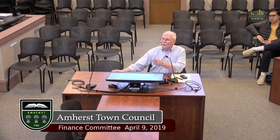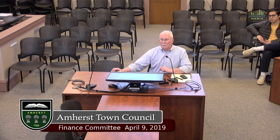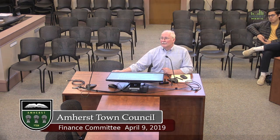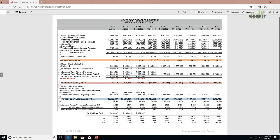That's the last page. So those are the pages that go back into the spreadsheet. That's the front page here. And then in this little section right in here, you can see the rates needed to cover our cost. So this is how we determine what we're going to recommend as a staff as the new water rate or sewer rate. And that's what we recommend, and then that does have to come through and be approved by the council or the water sewer commissioners. So yes, that's how that's done.